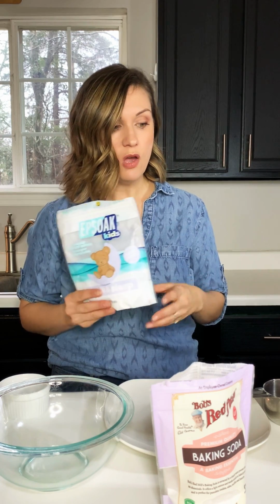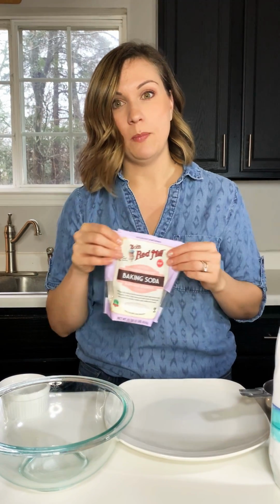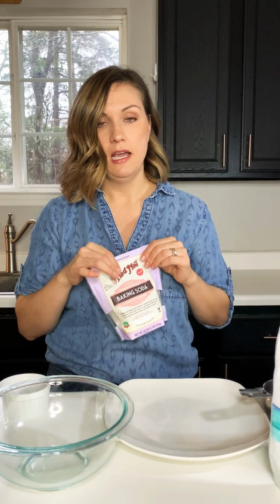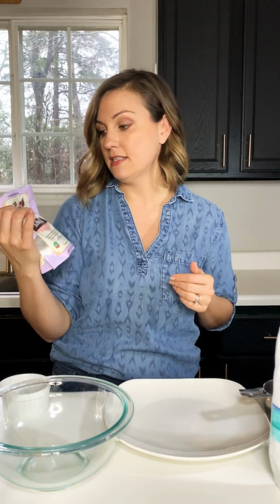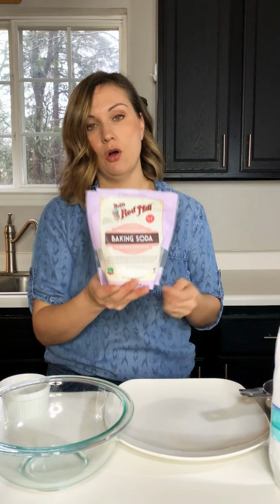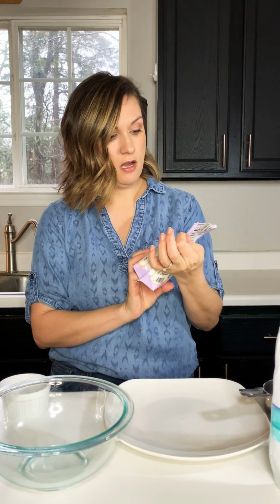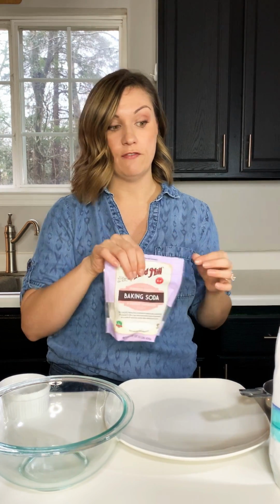So we love this. Another thing that we add that is helpful for detoxing and helping get any kind of toxins out of their body that can be in everyday life is baking soda. And I love this brand right here. It's non-GMO. I didn't really even know there was a difference in baking sodas till more recently. So this is a really great brand, Bob's Red Mill. But this baking soda is great for detox.